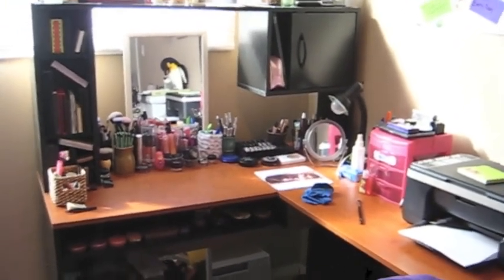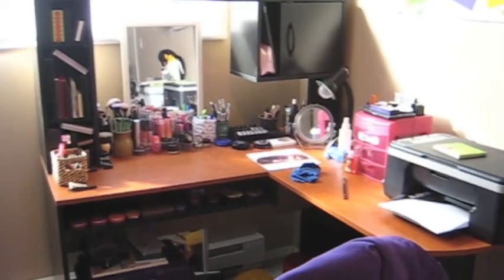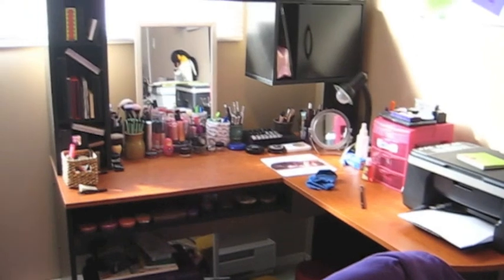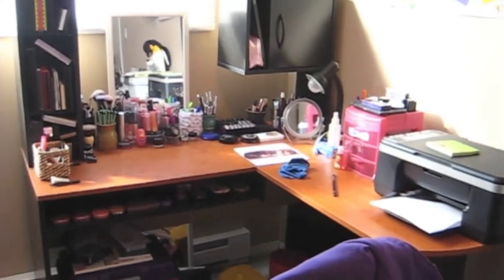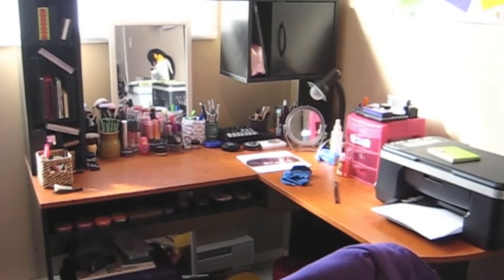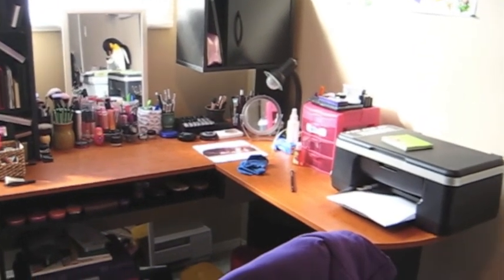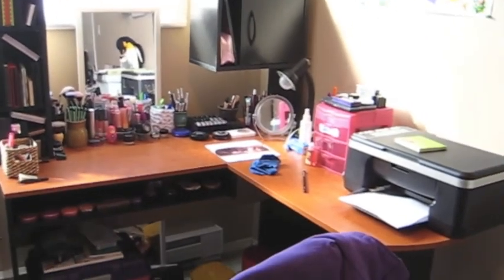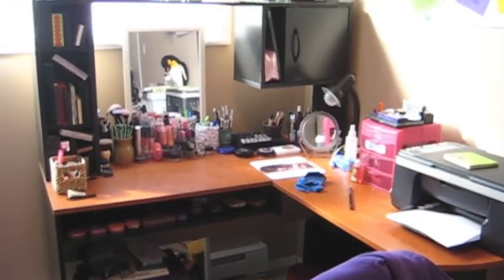I got this desk from Walmart. I've had it for quite a while now. I really like the look of it. I like the two tones with the wooden part and then the black contrasting colors there. I really like the setup of it. It has a lot of space, and I really like the compartments it has as well. So it's got great storage, which I really like.